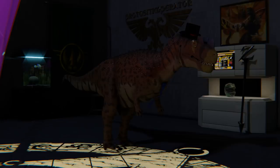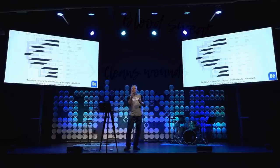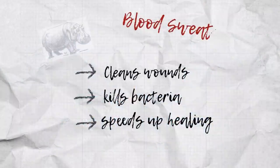Everyone ready for someone to pretend that hippos being unique among artiodactyls makes them not artiodactyls for some reason? They live in Africa. Not a good place. You get sunburned easy, right? No. That substance that turns red, you'll hear people say, well, hippos sweat blood. They do not sweat blood. It's called blood sweat, but it's not blood and it's not sweat. It's a clear substance, turns red, drips down their body, and it is a sunblock.